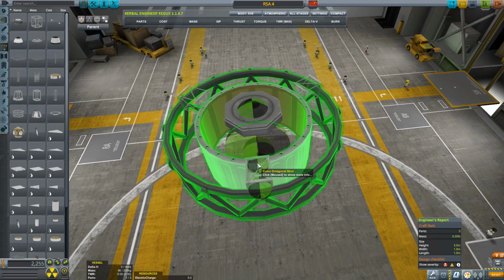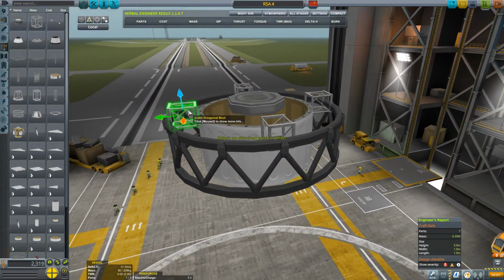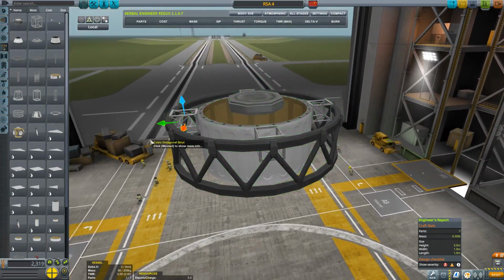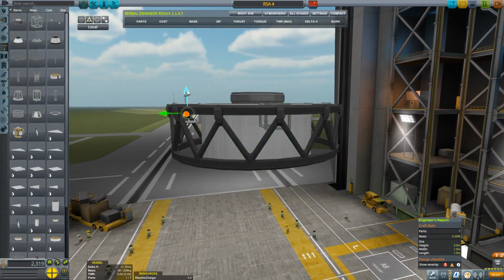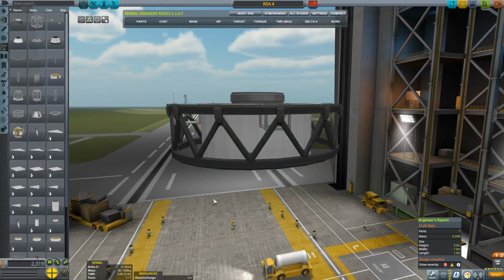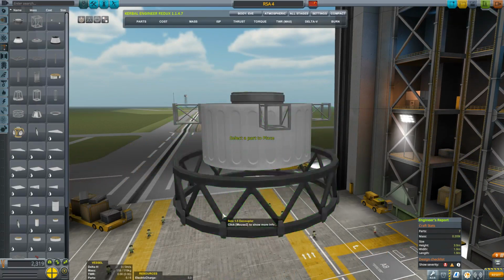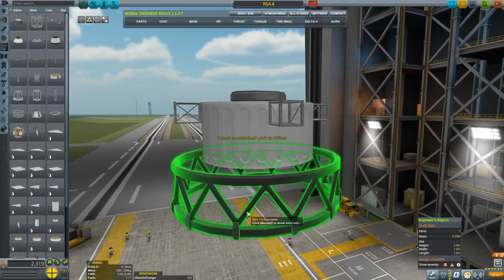So snap and 4 times symmetry, and then just move them down. Of course, these are just supposed to be single struts, but I need something to attach the tanks to. Okay, let's get it roughly in line with each other. Maybe I could swap this thing around, because it has these things on the bottom. It looks better like this.